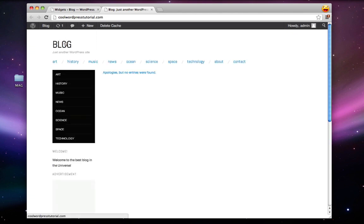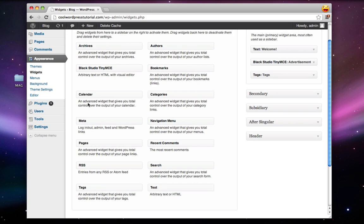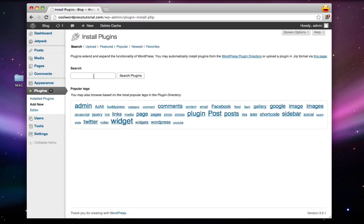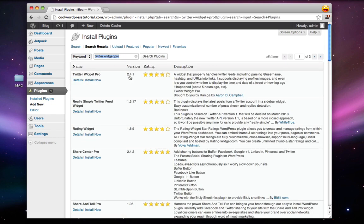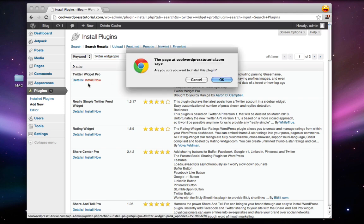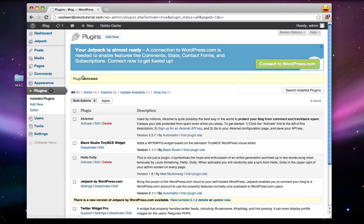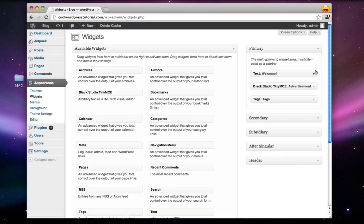So next up, I would like to add a Twitter feed to the right side over here. So again, we have to get a third-party widget. So we'll go back to Plugins. We'll click Add New, and I will search for Twitter Widget Pro. That's the one I want. And I will click Install Now once you find it right here, and click OK. I'll click Activate, go to Appearance, Widgets, and now the right sidebar will be called Secondary. So you won't be putting it in primary, you'll be putting it in secondary.